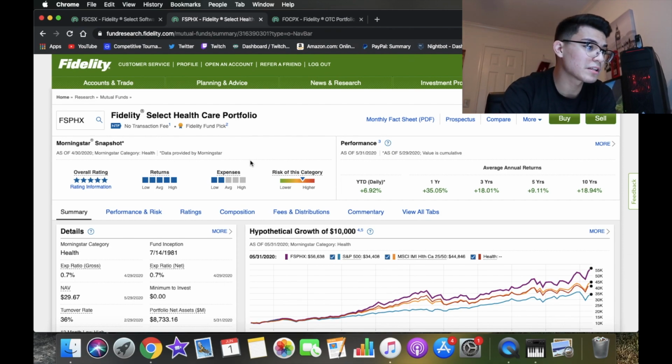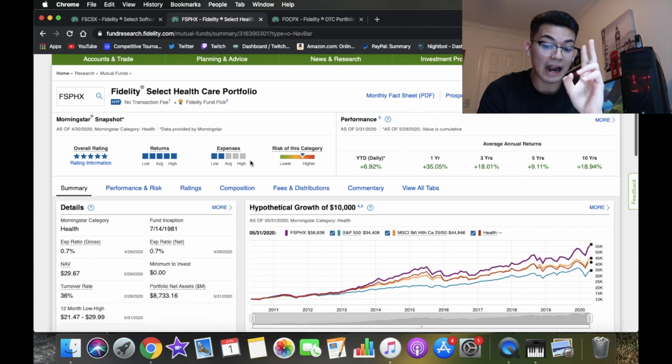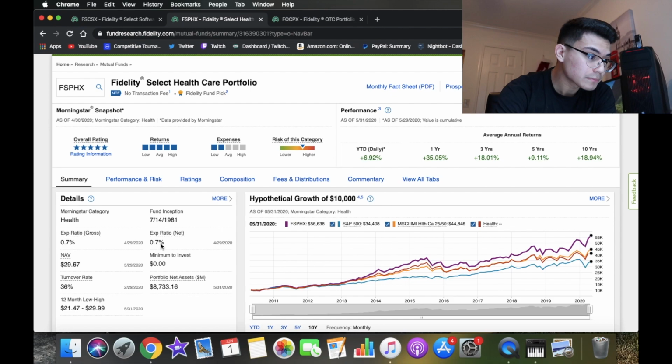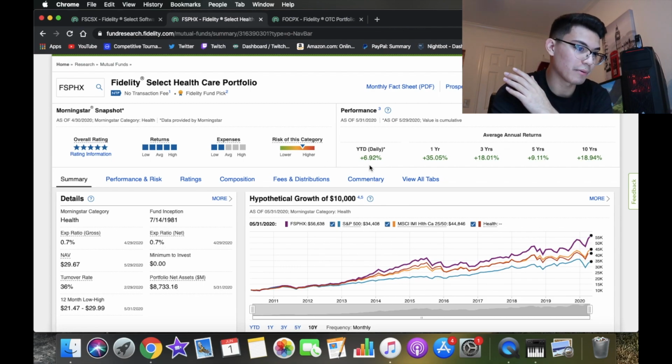So we're gonna jump over to the second one. That is healthcare. This is the one I do not have. This is the second best one that I found on Fidelity. And this also has a $7 every $1,000 you make, they take out $7 out of it. Essentially, that's how it breaks down to.